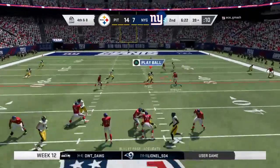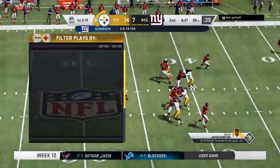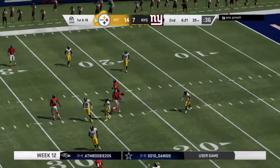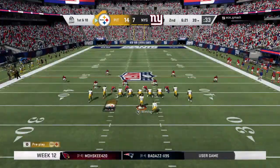Mariota to throw for it on fourth. And that is going to be incomplete. Boy, it looked like he had it and dropped it. And this Steeler defense is able to come up with a stop. So from the 39 now, they'll come up on a 1st and 10.